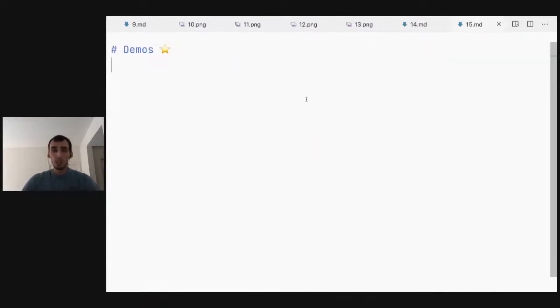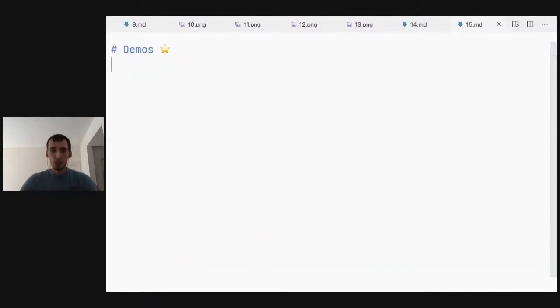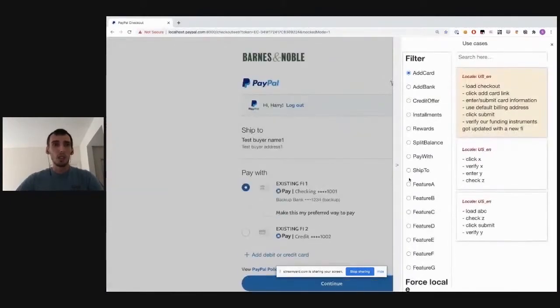So let me give you a demo here. Let's take a look. This is our app. This is checkout, right? But the only difference is right now it's not talking to the network. It's based on the mocked GraphQL schema.